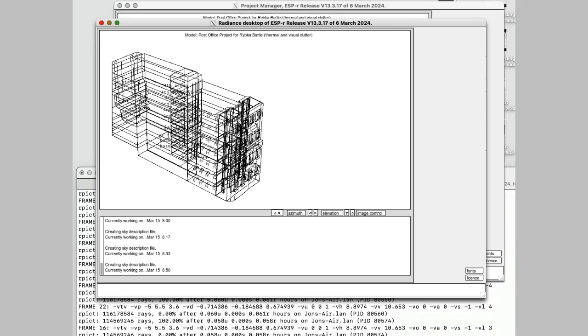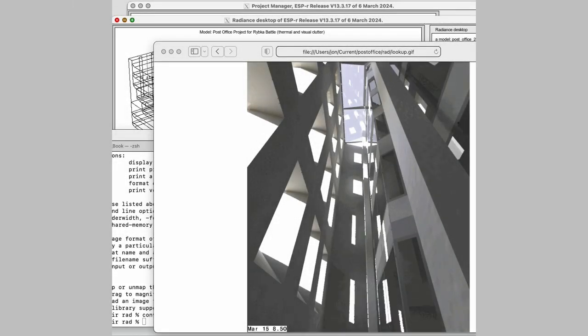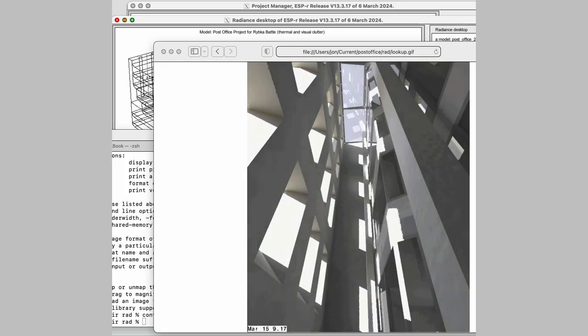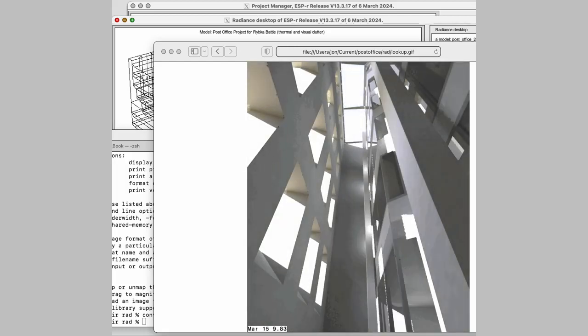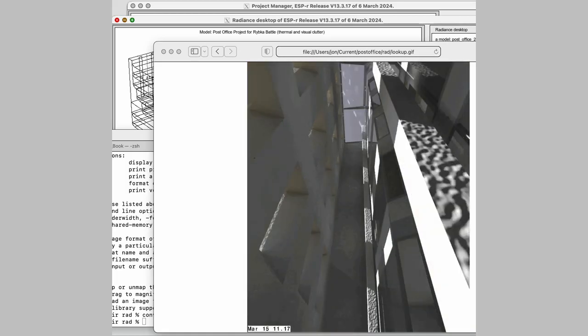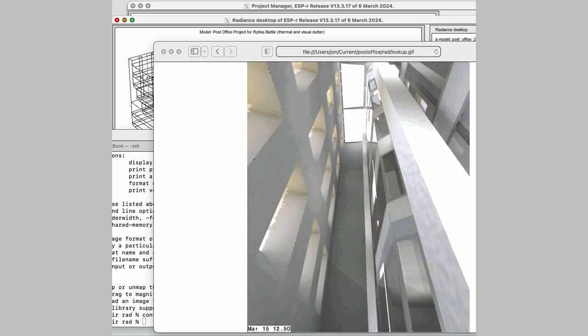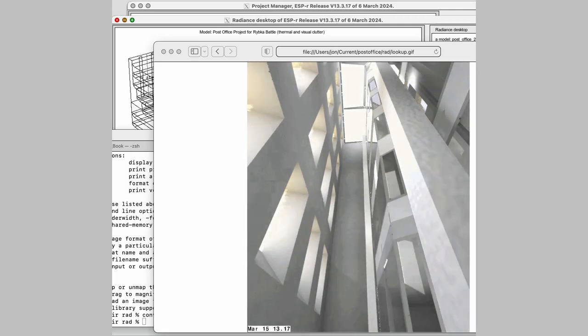Animations of sun patches were possible in 2003, but took ages. Now they're a realistic deliverable to demonstrate the temporal nature of that perimeter atria. Here, in the E2R module of ESP-r, which is tasked with driving Radiance, it adapts the sun and sky conditions and re-renders for a given scene. The sequence of images can then be stitched together to form an animation. For some members of the design team, that kind of thing communicates an awful lot.